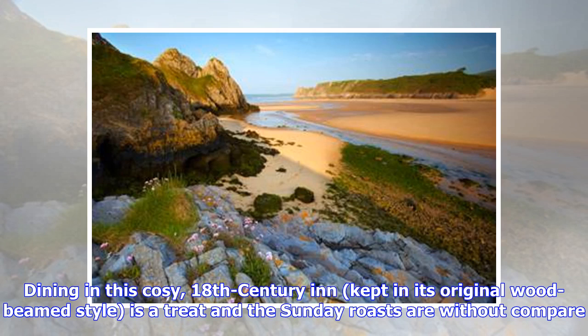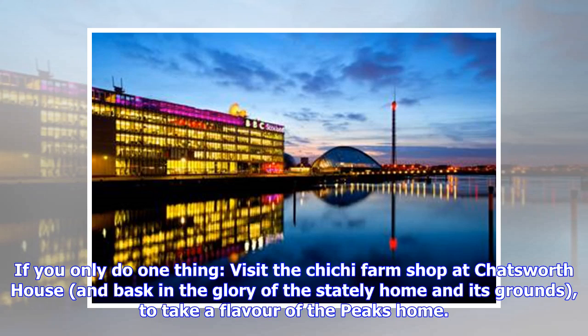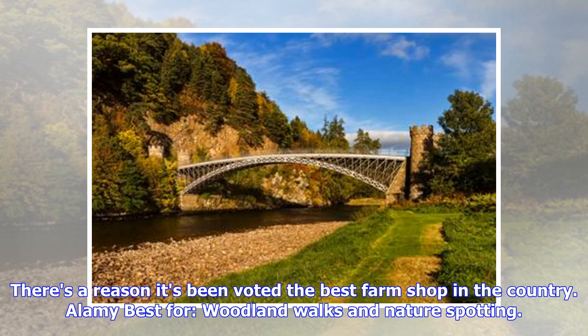Dining in this cozy, 18th-century inn, kept in its original wood-beamed style, is a treat, and the Sunday roasts are without compare. If you only do one thing, visit the Chatsworth Farm Shop at Chatsworth House, and bask in the glory of the stately home and its grounds, to take a flavor of the Peaks home. There's a reason it's been voted the best farm shop in the country. Best for woodland walks and nature spotting.